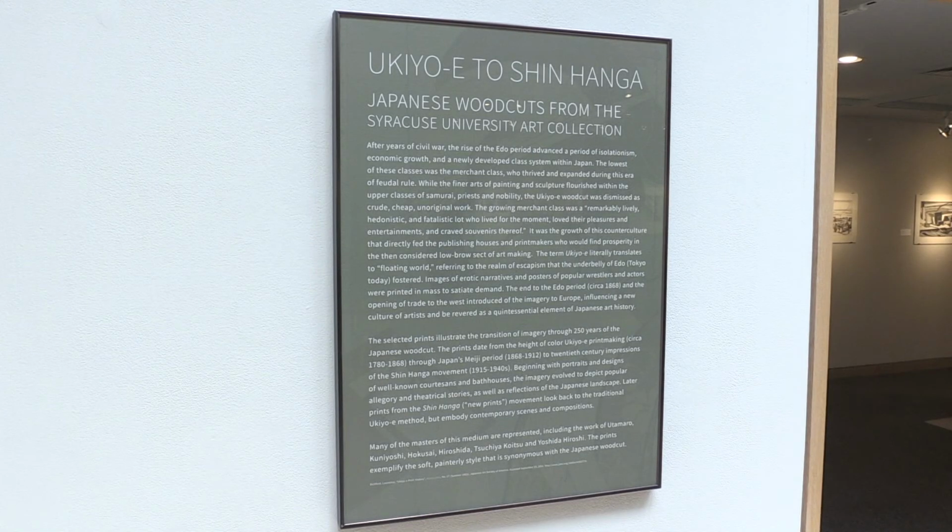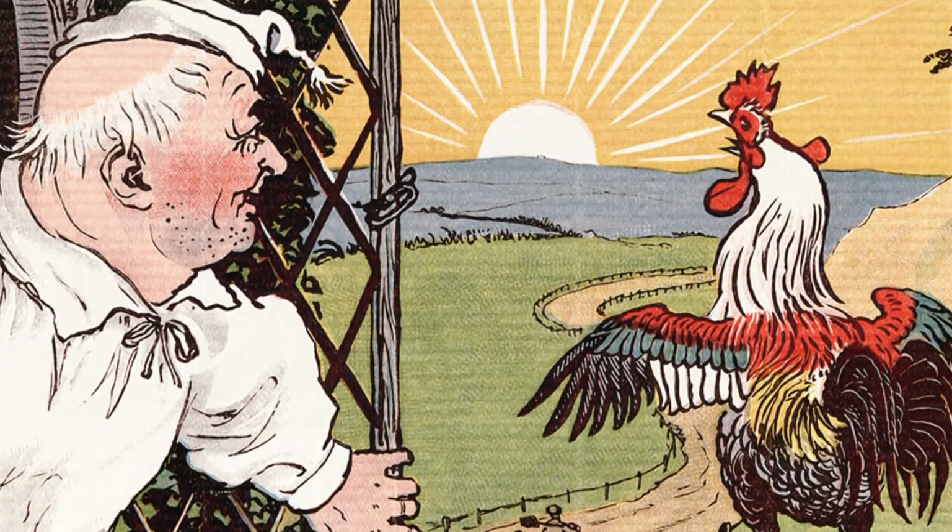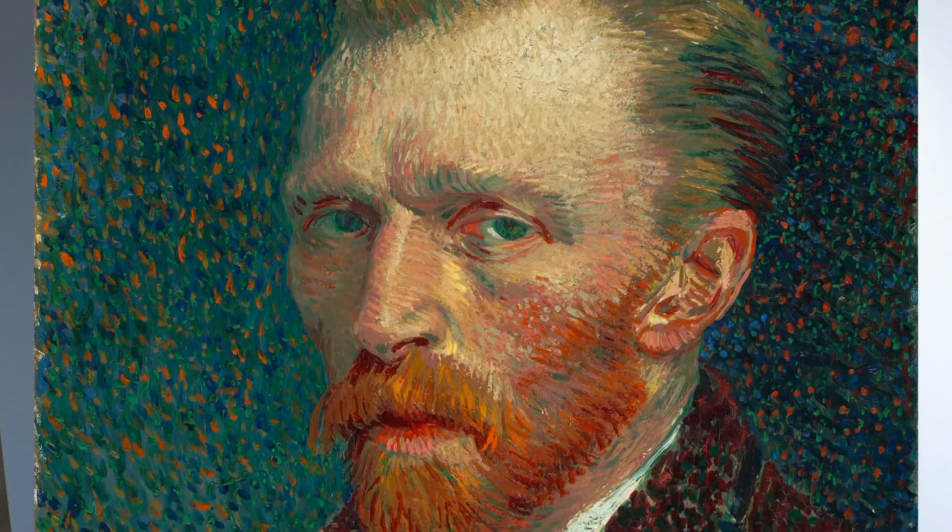Skeens went on to explain how these early woodcuts may have even inspired some of your favorite artists. Western artists were really drawn to these types of compositions and use of color, which we see adapted in work by artists like Van Gogh or Cézanne or Manet. It really helped kind of jumpstart the modern aesthetic.